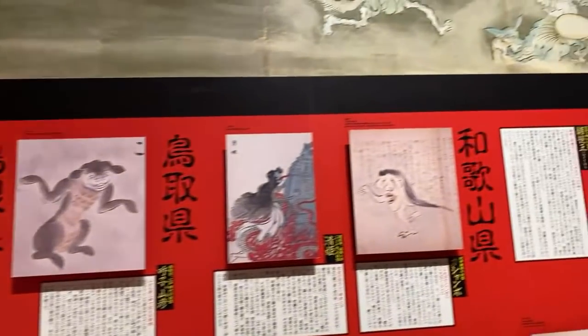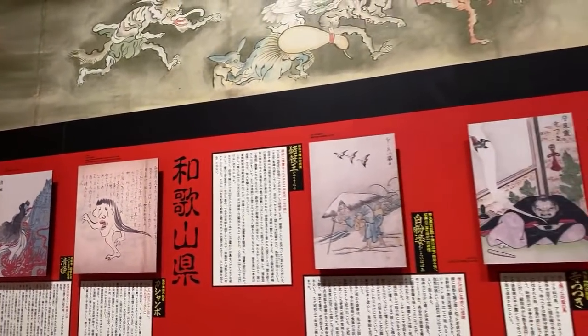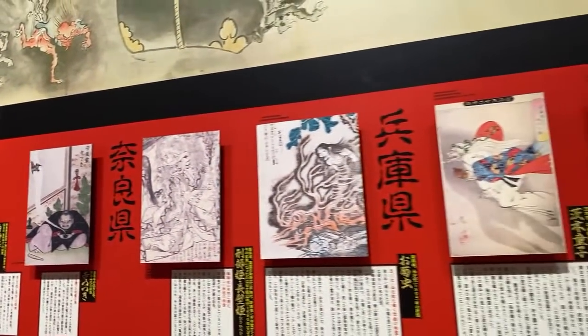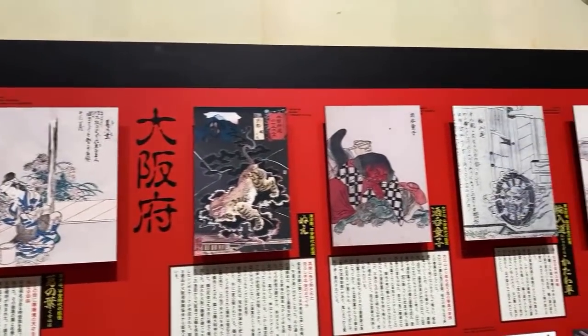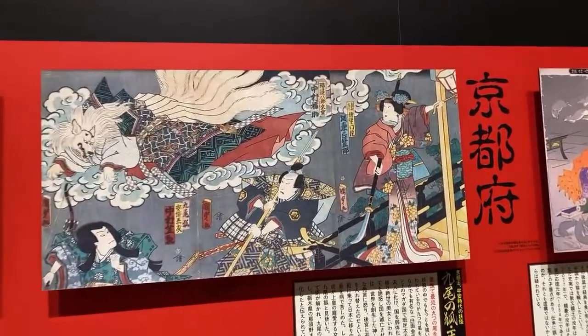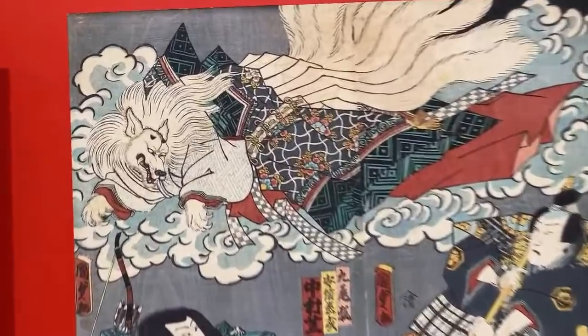That's Tottori. There's, what is that? Oh, Nara. Oh, that's Hyogo. Let's see, there's Osaka. Kyoto has a lot of them because there are so many stories and tales from Kyoto going back centuries. So you'll see more yokai. Of course, the yokai is right there.